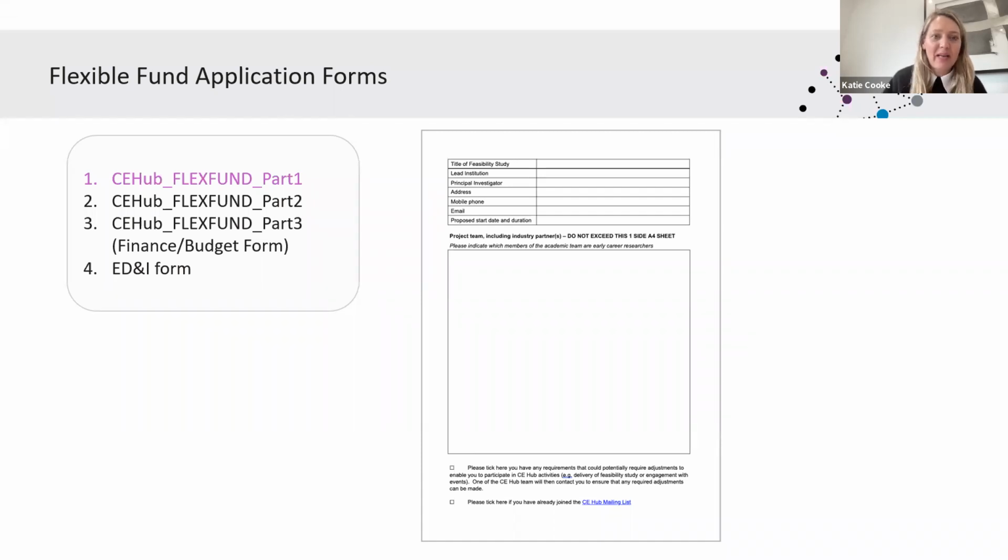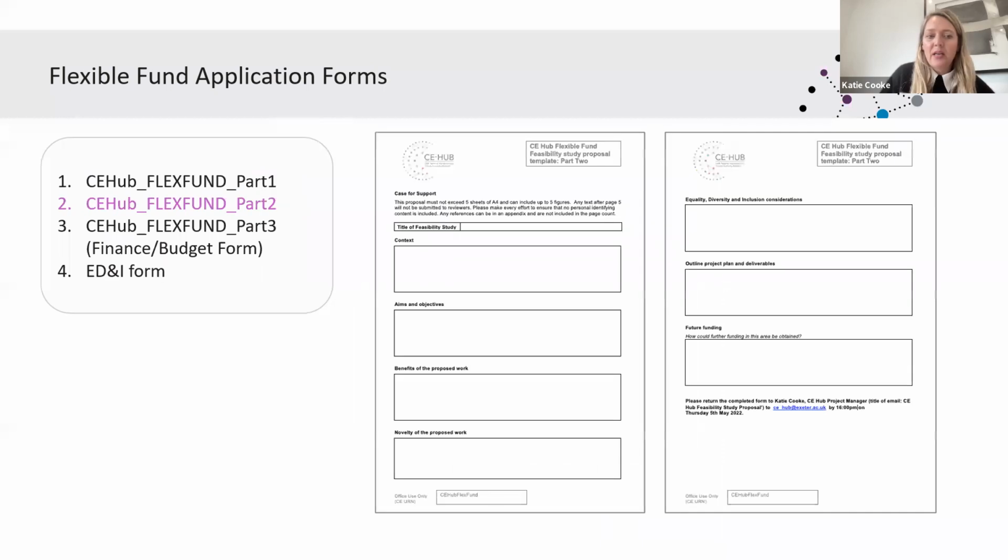We've got 3 application forms, part 1, part 2 and part 3. So essentially part 1 is the one that you can see on the screen at the moment, and it's just a 1-pager providing title of the feasibility study, the lead institution, the principal investigator, your address, mobile telephone number, email, and the proposed start date and duration of your proposed feasibility study. So I'll just click to that.